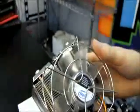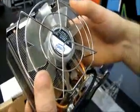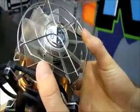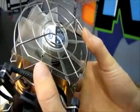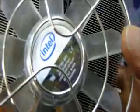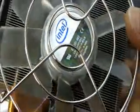This is, by the look of things, a 92mm fan, although it could be 100 mil. How big is this? 110. It's a 110 mil fan. Correct me if I'm wrong, but I think that's what that part number means. Either way, it is a high performance fan. It actually spins up quite loud if you max it out. I have used it in the past, but if you put it in quiet mode, you shouldn't really run into too many problems with that.